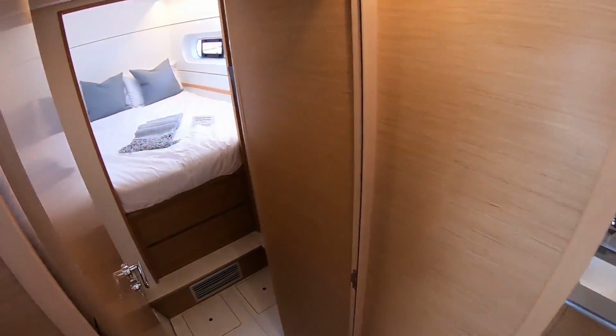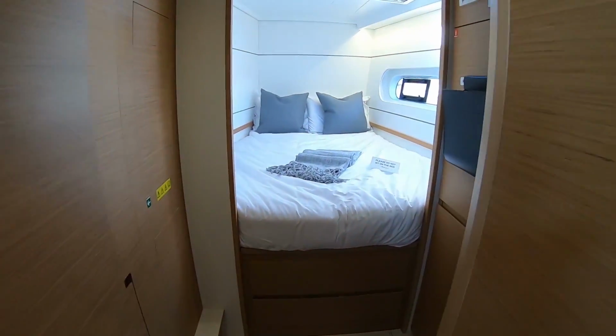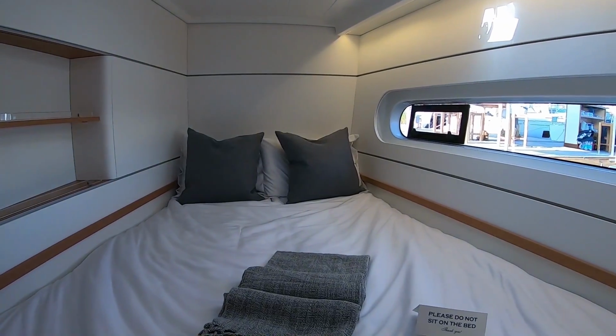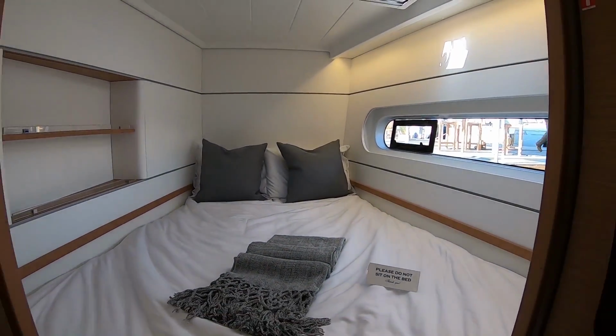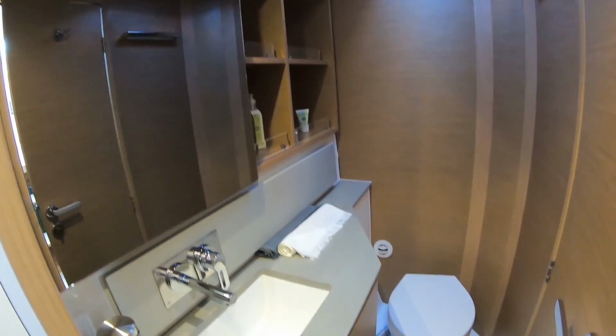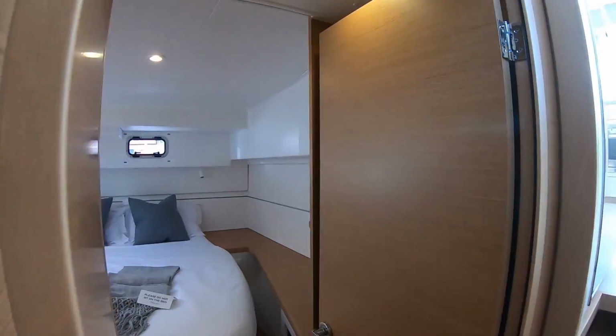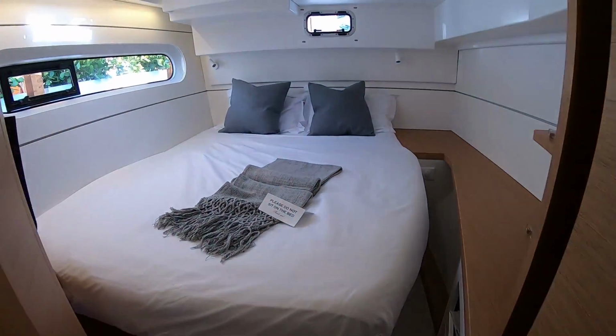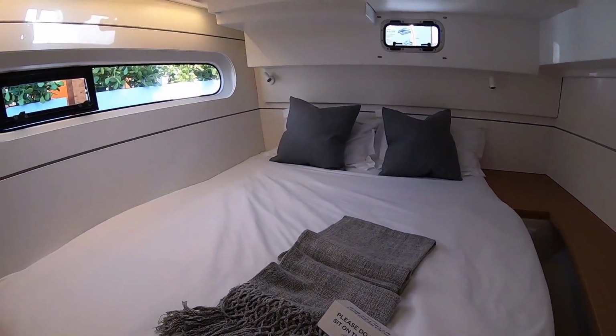The XS comes in several different configurations. This one has the 2 cabins and single head on the starboard hull. The forward cabin is slightly smaller than the aft cabin, and they share a quite spacious head. This is the aft cabin with the partially walk-around bed.